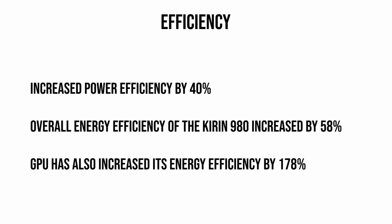If I talk about the efficiency, there is an increased power efficiency of 40%, and the overall energy efficiency of the Kirin 980 is increased by 58%, and the GPU has also increased its efficiency by 170%, and this is possible because of the new architecture that we have, where the cores are divided into more parts instead of 2 parts. So yeah, that's a pretty nice thing that we are seeing.